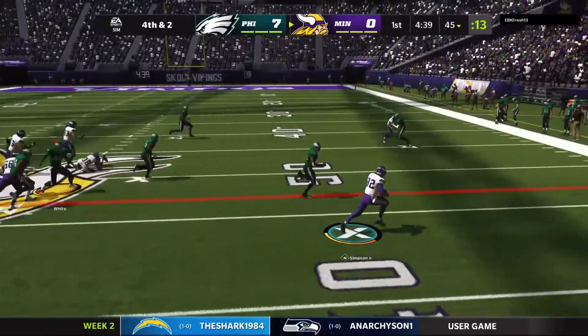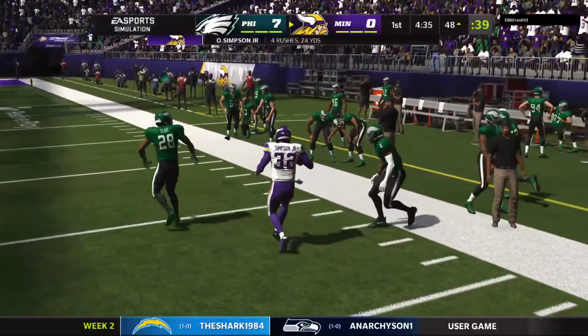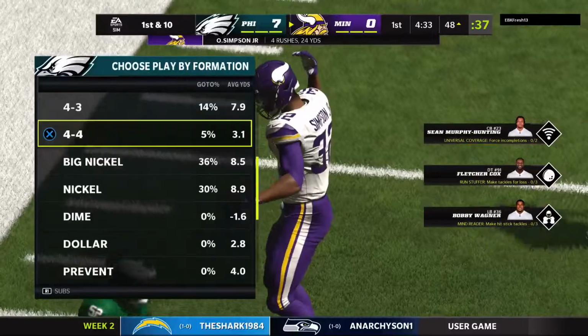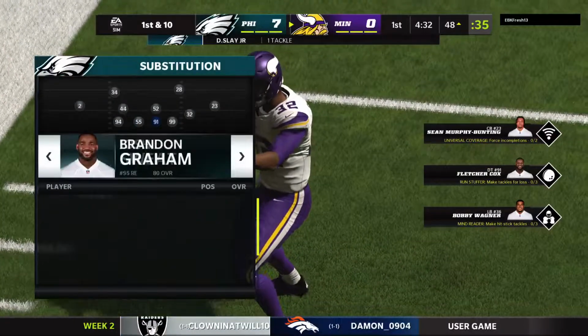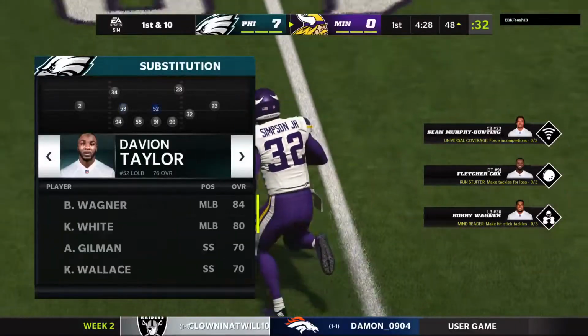On 4th down, they'll try and run for it. And he's got enough for the first across midfield to the 48. Remember, that was 4th and a full 2 yards. There's a big difference between that and 4th and maybe 6 inches or a yard.